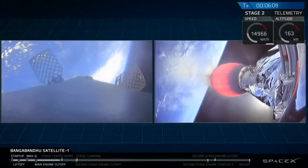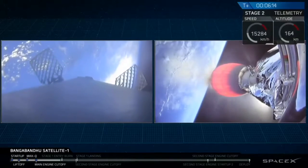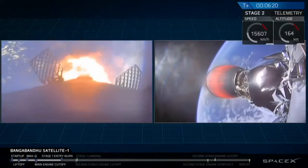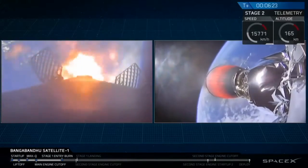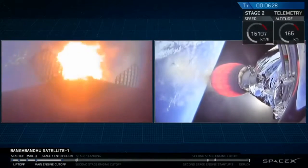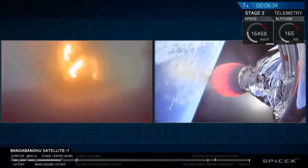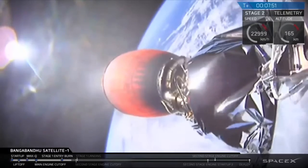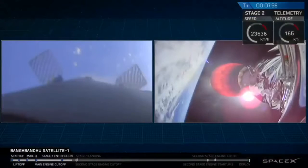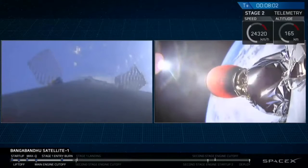On the Falcon 9 first stage on the left are those cold gas thrusters that, in addition to the titanium grid fins, allow it to control itself as it comes back down through the atmosphere. There's the startup of the entry burn. At this point, you can see in your mission status bar at the very bottom, the second stage engine cutoff and landing are right on top of each other, so be prepared for those two events to happen in quick succession.